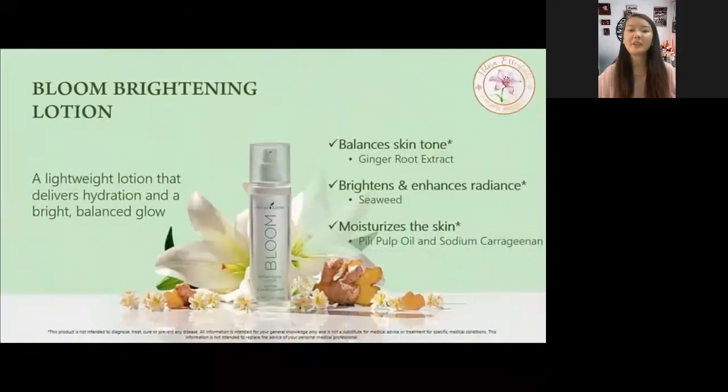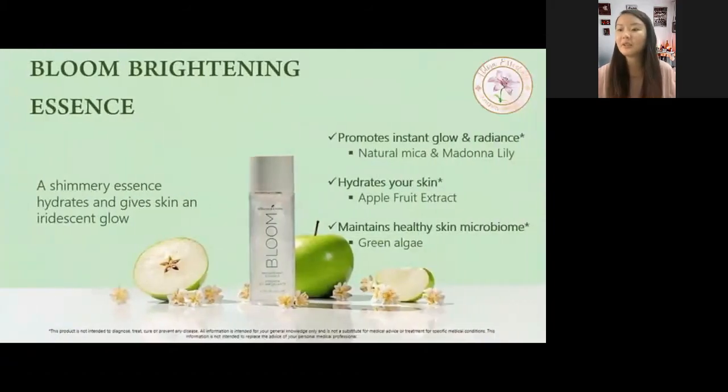The next up would be a toner. For Bloom, the toner is this one, the Bloom Brightening Essence. How it looks is something like this, if you can see from the picture. It's a very shimmery essence because it has mica powder in it. That's why it has this pearly glow in the formula itself, and it's watery.